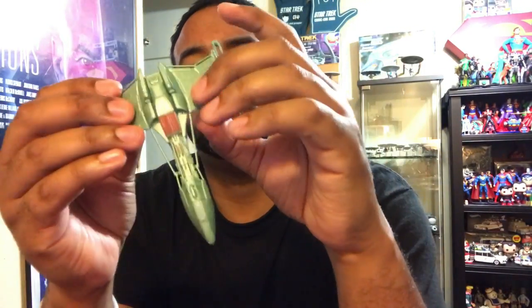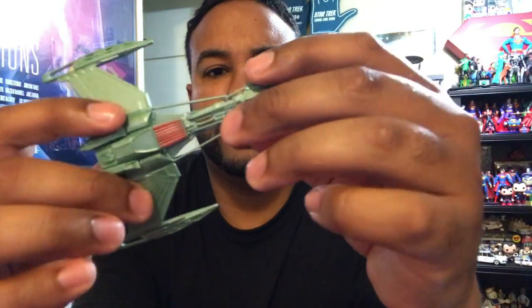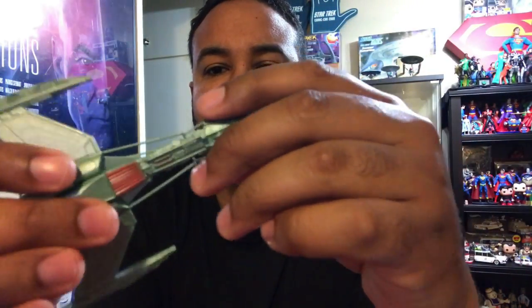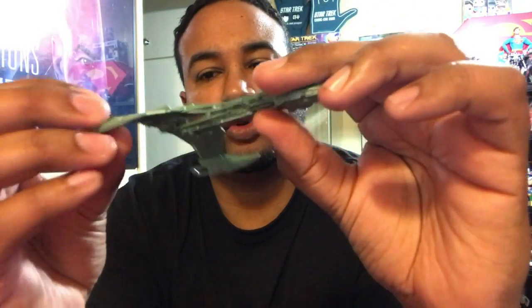But anyway, here it is. Let's get it out of here and pull the stand out. The base simply says Klingon D-5 Battlecruiser there, and the stand. So on to the model itself. This is totally, completely awesome. I love it. Look at the detail on that. Fantastic. It's got a little weight to it. Of course, the nose of the ship, the bow, is metal. A lot of the components are metallic, but the majority of it is plastic, including parts of the wings, and then the nacelles, of course, are plastic.